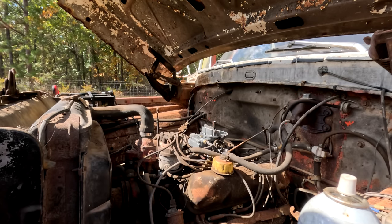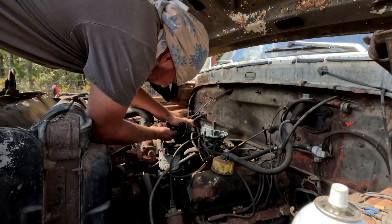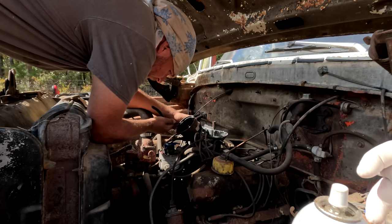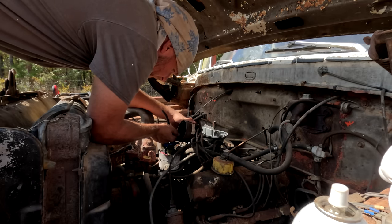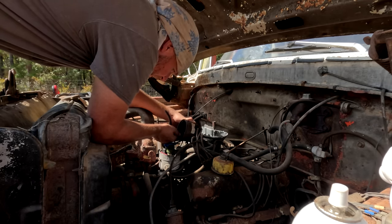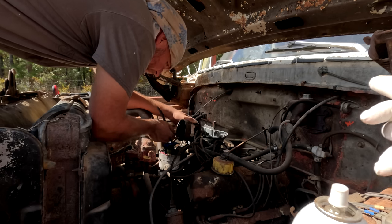It almost sounds like it's spinning over too easy now. Yeah, it does. Well, we're getting spark to the cap. I guess we need to check for spark away from the cap. Yeah. Which one's number one on this? I don't think it matters.